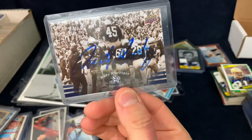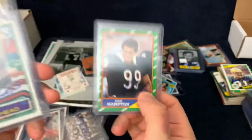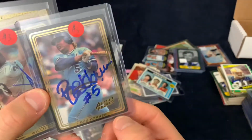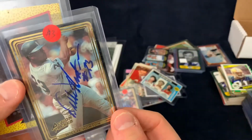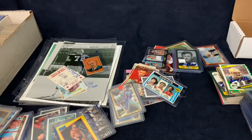Rudy Rudiger, Dan Hampton, '86 Topps. Emery Moorhead, '83 Topps. Bob Horner, $3. Willie Horton, $3. Here's another Arn Anderson, $5. So I think that's the fifth Arn Anderson I got.